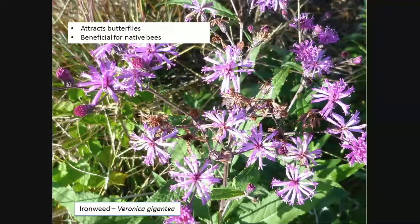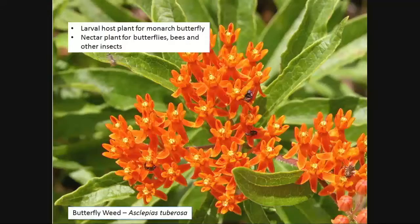Ironweed. This is a really pretty plant. It's one of my favorites. It's actually like a butterfly magnet. You'll see lots of butterflies in it over the summer, and it's really good for native bees as well.